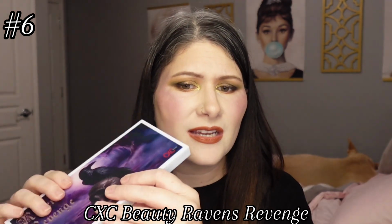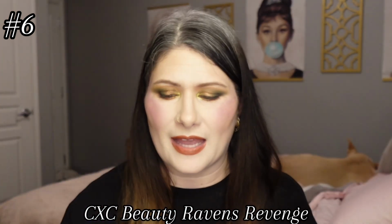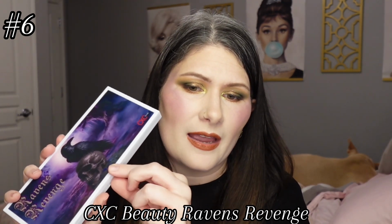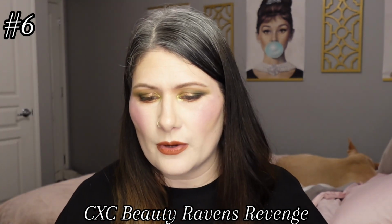I like the packaging. It's plastic, but it's nice and sturdy and weighty. It doesn't feel cheap or anything like that, but I do have an issue with one of my palettes. The clasp kind of quit clasping, I guess you could say, so we'll see what happens. This one doesn't seem like it's quite as, I guess, grabby as the other ones that I have, but just a little side note that I wanted to throw in there.